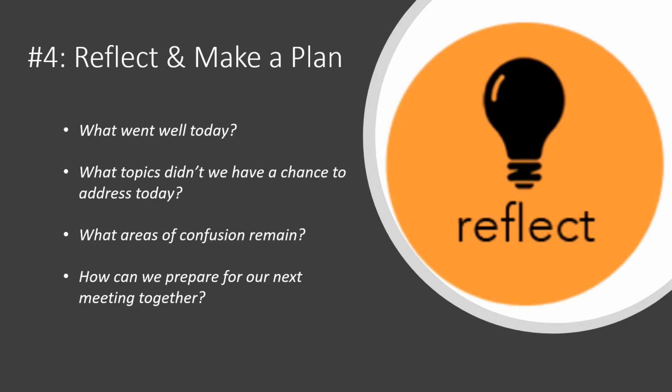Lastly, at the end of your session, take some time to reflect and make a plan. Think about what went well during your study session, and then decide if there are any concepts that you still need to review. Then decide together how each group member can prepare for the next group meeting.